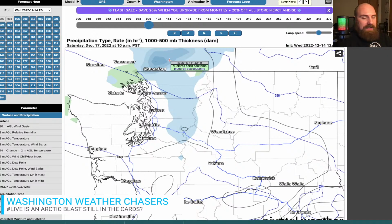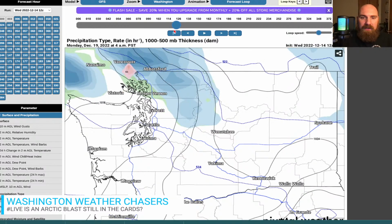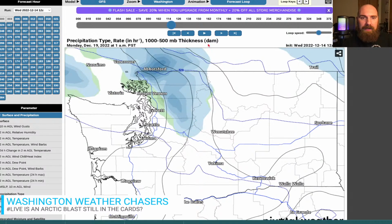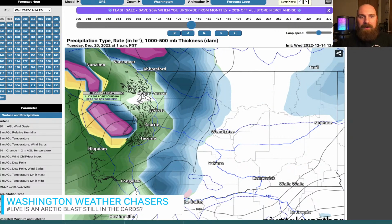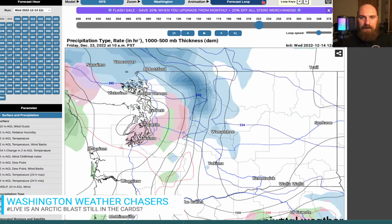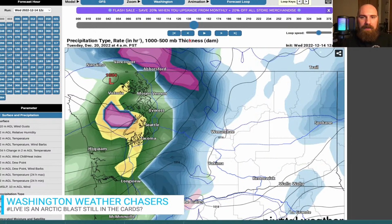Let's take a look at the GFS. The GFS doesn't show quite as much snow on Sunday and Monday. It does show some snow, maybe up in Whatcom County late on Sunday night into Monday morning. And then it brings a system in further north than the European and actually brings rain to the lowlands. Look at that. Rain to the lowlands. So there's definitely some disagreement in the models.